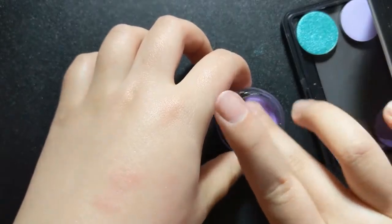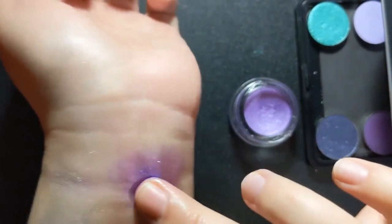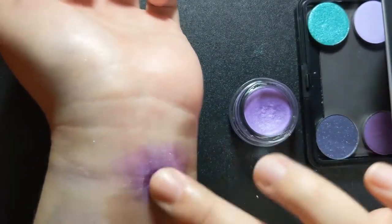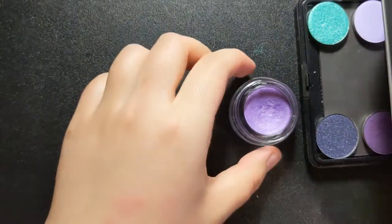I think mine is getting a little dry even though I just got it, so I really want to be careful with it. But I think that it will also rehydrate really well with something like Duraline, which I do have inside of my collection. For now, I'm just enjoying it. I love it as a sheer wash of color on my eyes, as a gentle pop of color whenever I'm about to go to work.